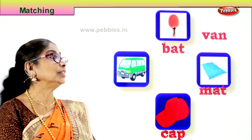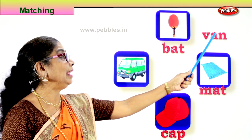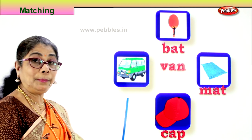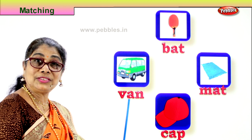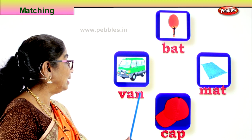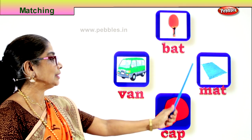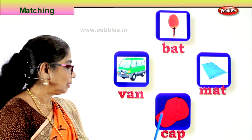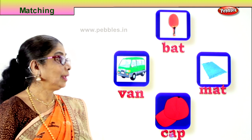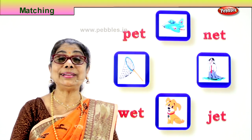V-A-N. Good. Where is it? V-A-N. Van. Can we take that word and put it below this picture of a van? Good. V-A-N. Van. So we have done all correctly. Now read. Bat. Mat. Cap. Van. Good. Now, let's take another set of pictures and words.